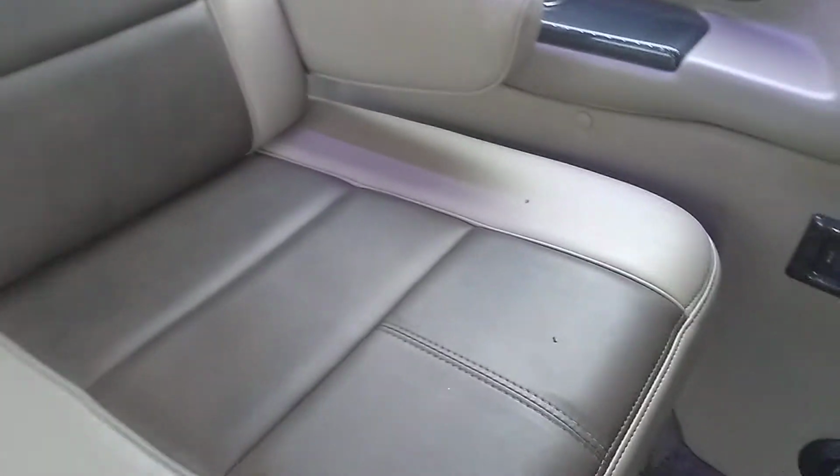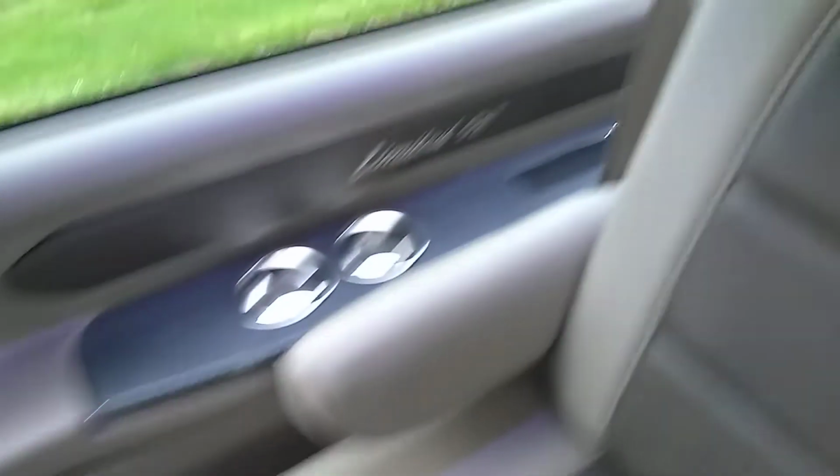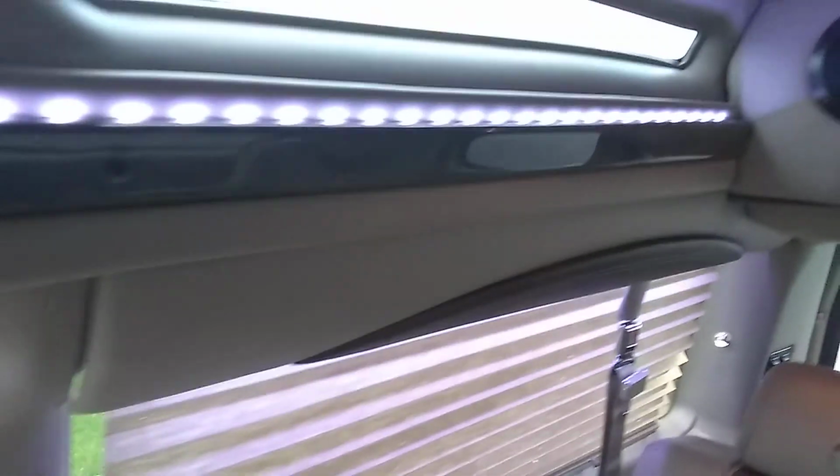Show you all your other blinds. Both captain's chairs are in great shape. Sofa bed, you've already seen it down, it's in good shape. You do have 5 volt charging for the rear seat passengers, one on each side in the rear here, for a total of 4 outlets. Rear surround sound and some storage. There's your blinds.